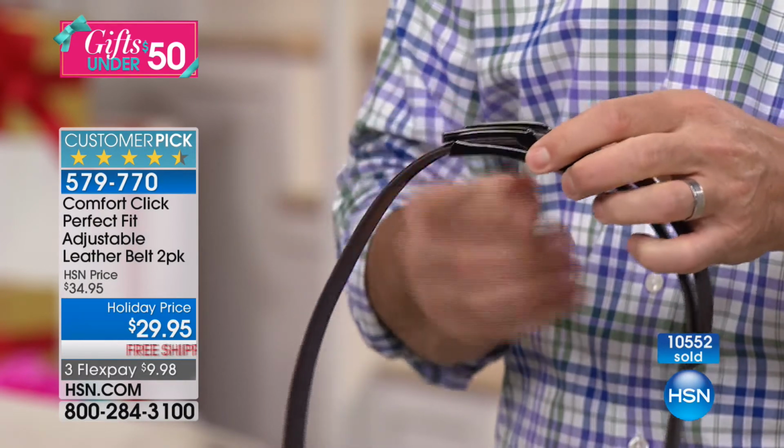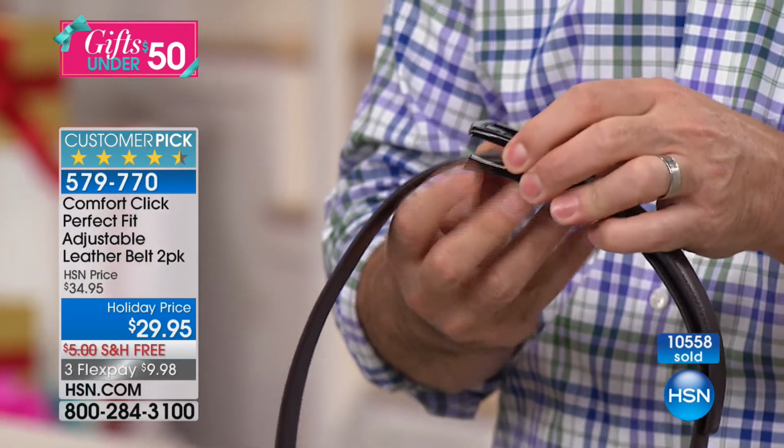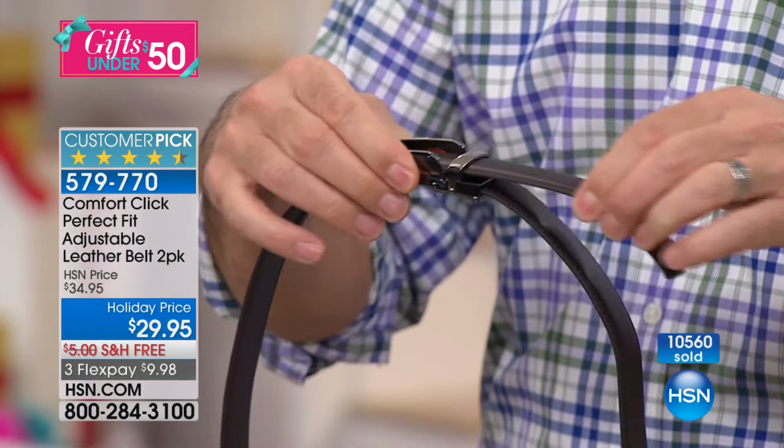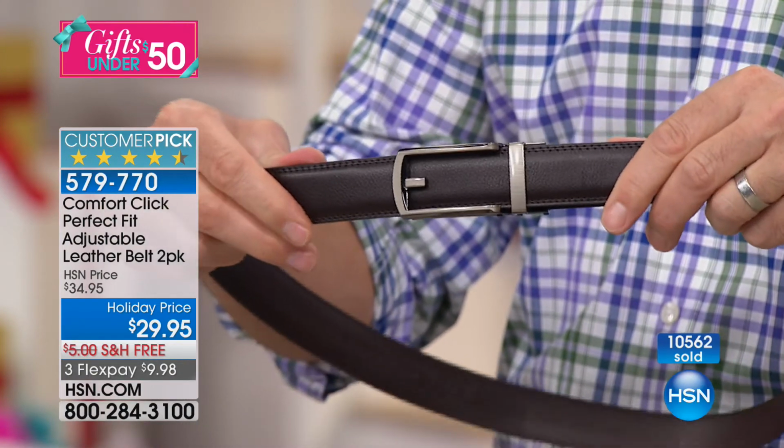It's amazing. Now here's how you loosen the belt. Can you see that? I'm just lifting that buckle right there. You lift that and then you loosen it and then you can tighten it back up. And listen, ladies, you could belt to dress with this belt. It's not overly large. It's not a big, huge, bulky belt buckle. If you love this idea of a comfort click as your body adjusts through the Thanksgiving meal, it could absolutely be used by women as well.